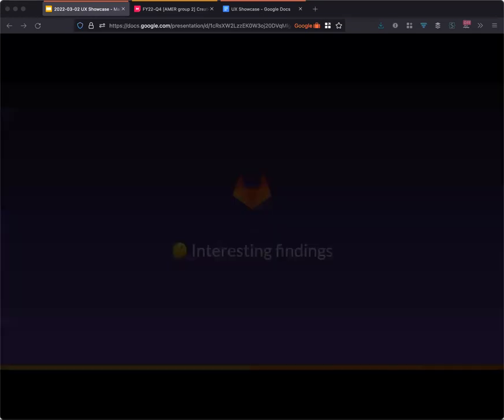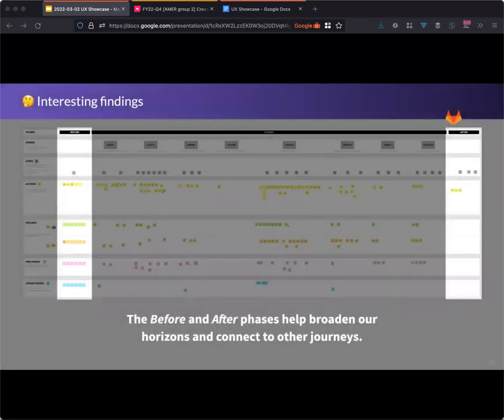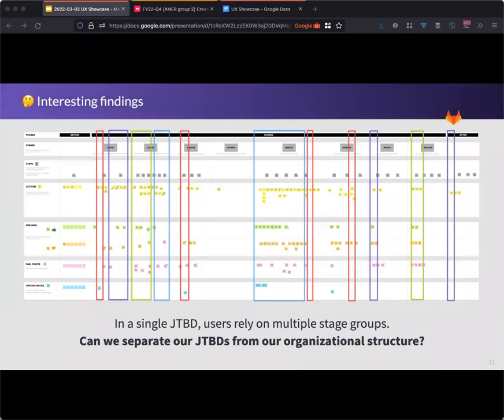And so the interesting findings that I want to just wrap up quickly is that, as I said, the before and after phases help broaden our horizons and help us connect one journey to other journeys, where they start and where they finish. And the second thing, which may lead to more discussion outside of this UX showcase, is about our jobs to be done.